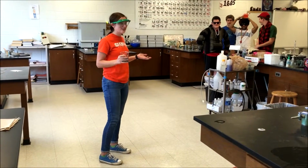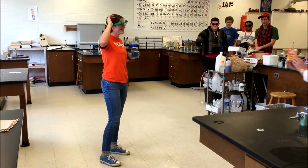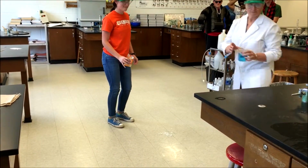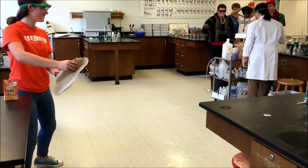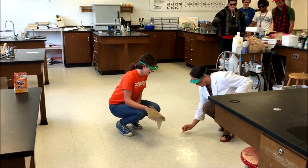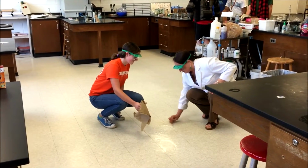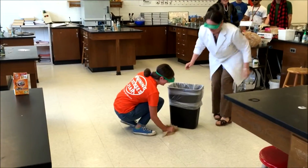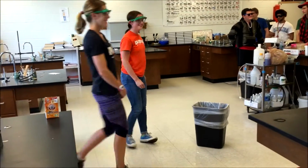Uh-oh, looks like the chemist has spilled again. Instead of leaving the spill, this time the chemist properly cleans the spill with teacher assistance, in this case using a base to neutralize the acid. Oh, look, she is wiping it up, just like you should always do when you spill. How lovely. The other chemist made it across the lab without slipping this time.